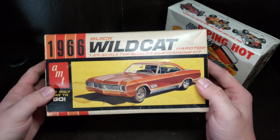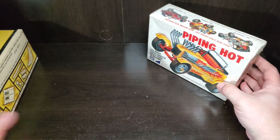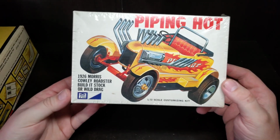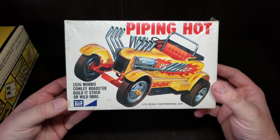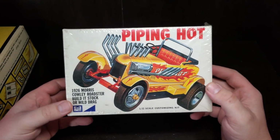But again, getting the nice crisp molding for the same price as a repop, can't pass it up. And then always have to check in the seller's other items. You had this little guy, just too cool of a box art there. MPC 1926 Morris Cowley Roadster, build it stock or wild drag. Just really cool box art.